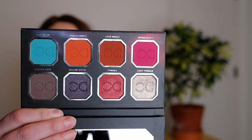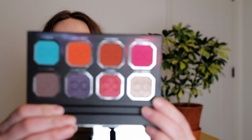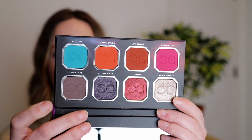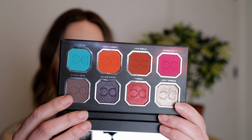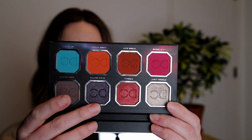This one, I feel like it's got some good shades in here. I really love this color. What is that called? Eternal Light is beautiful. That's like my favorite kind of all over lid color. I also really enjoy this color, this matte gray. This sparkly black color is really pretty as well. Other than that, I haven't used it a ton.